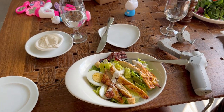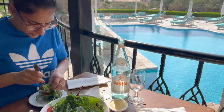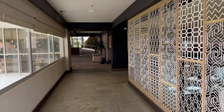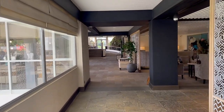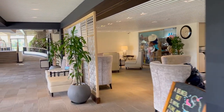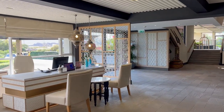It's lunch out over here, salad. Breathtaking view right out there. I mean, still classy, guys. 40 years on. Definitely renovated, but it's got that classy vibe.